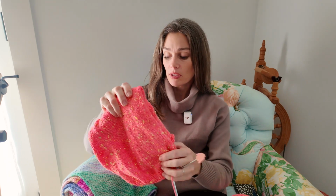So hopefully this one will be similar, the same fit, hopefully, because I really like the way that other sweater fits. I wear it all the time. So that is that Forager sweater.